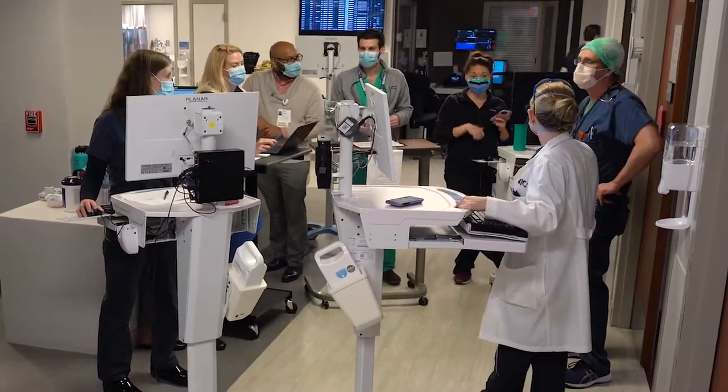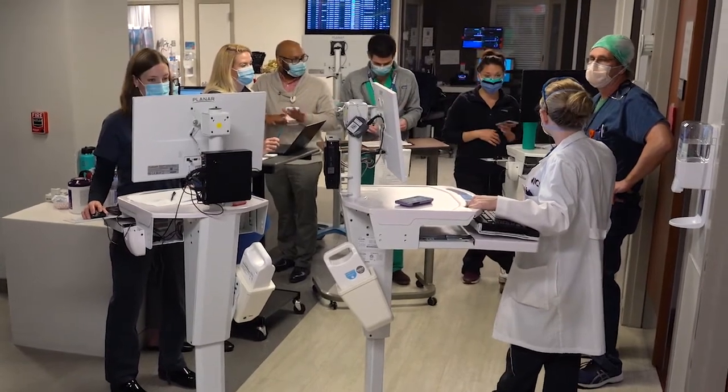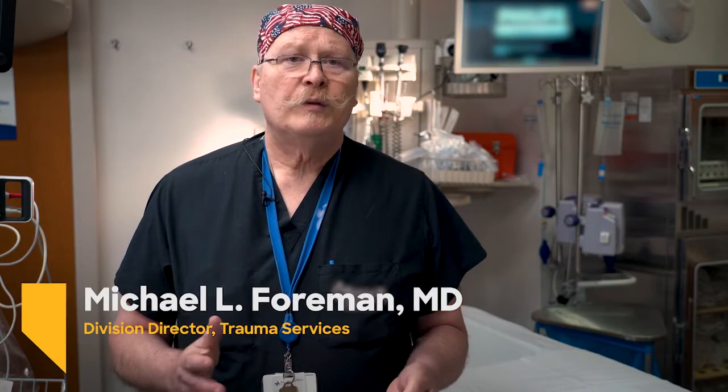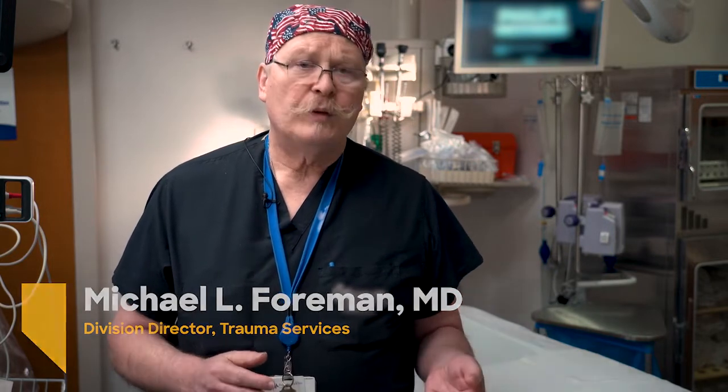We have 57 ICU beds that are surgical critical care beds that we staff. We see a gamut of patients, everything from the trauma patients all the way to heart and lung transplants. We have a very busy ECMO program. And we get a significant amount of penetrating trauma here, which is something that you don't see at a lot of other places that you're going to go train at.